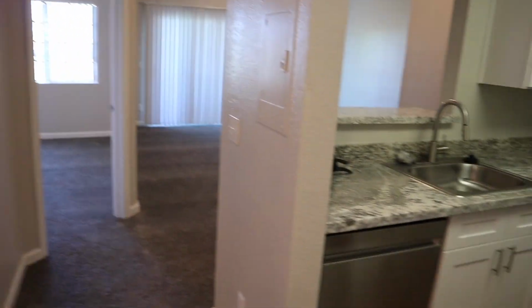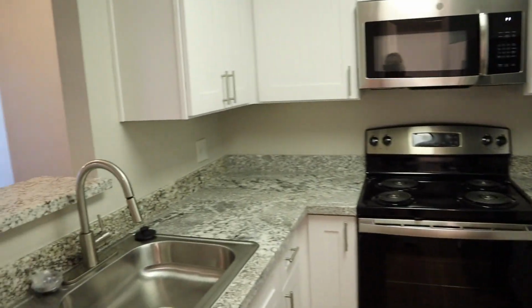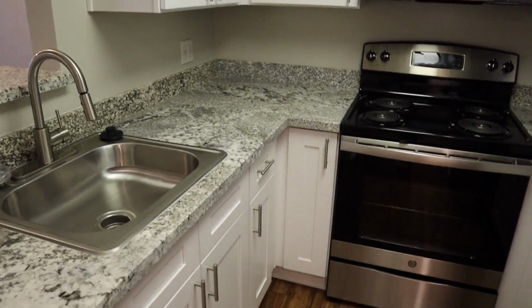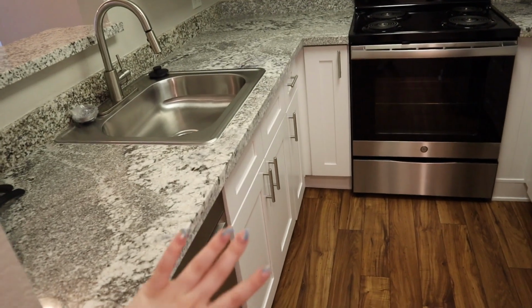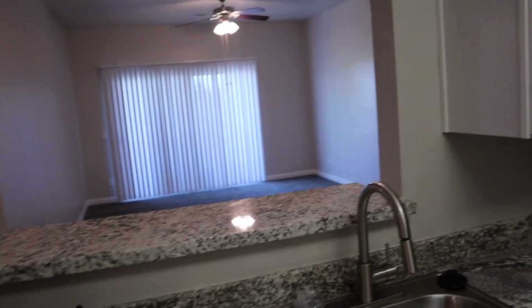Then let's just hop into the tour. So starting at the front door, we'll turn around, and when you walk in, to my right we have the kitchen. It's pretty tiny, but this is a brand new renovated apartment. So we have some white cabinets, some granite countertops, stainless steel appliances, hardwood floors, and it's super cute even though it is small.